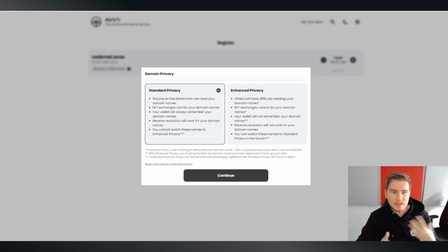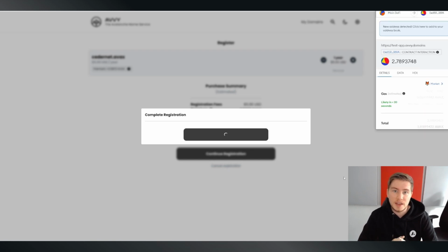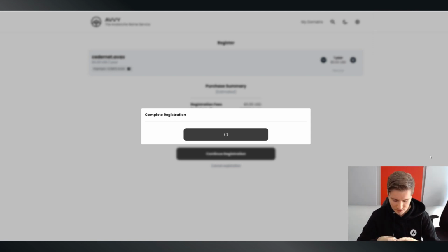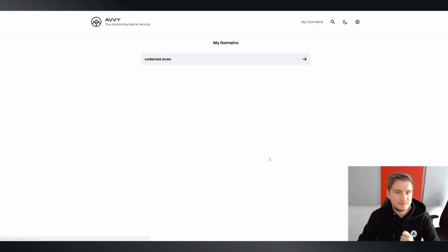So keeping that in mind, I think for most people, and for myself as well, standard privacy makes the most sense. So I'll just continue with that. And then my registration is complete, so I can finalize it. And then I just pay the transaction fee, the registration fee, and the registration premium. And there we go, my domain registration was successful. I can click here to view my domains. And here it is, cdnet.avax.